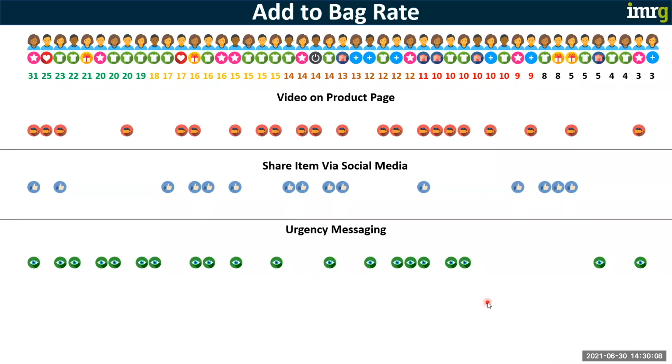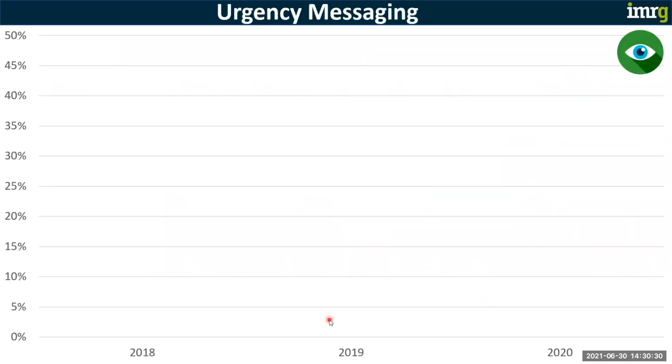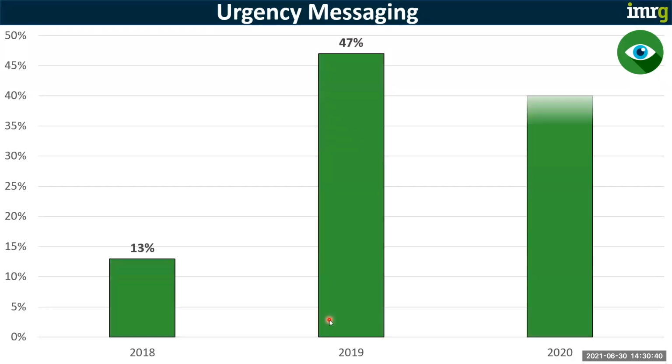Lo and behold, it does seem as though if you were to draw an imaginary line down the center here, right down the middle, there are far more on the left-hand side than there are on the right. So as a big driver, urgency messaging does seem to be one that can move that needle quite considerably. And it's also increasing in its popularity. Just like I showed you for the video idea, we've tracked it across 3 different years to show you what percentage of all the people in our panel are actually doing it. And it's gone up and then dipped slightly.